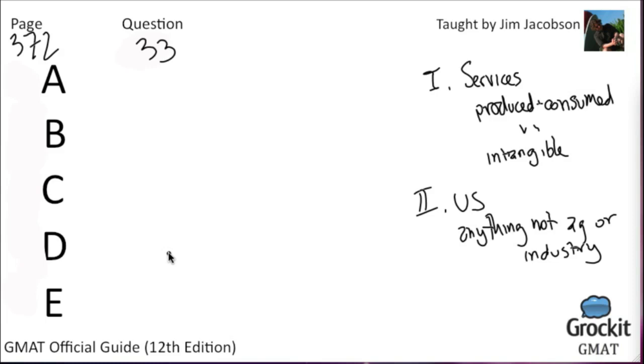So, does the passage suggest A, the number of service workers may be underestimated by the definition of services used by the government? So remember, the government calls anything that's not agriculture or industry services. And the passage actually cites some specific examples of people that might be considered service workers who, because they work in industry or agriculture, are considered not in service. So this actually sounds very true, that the number of service workers may be underestimated by the government's definition.